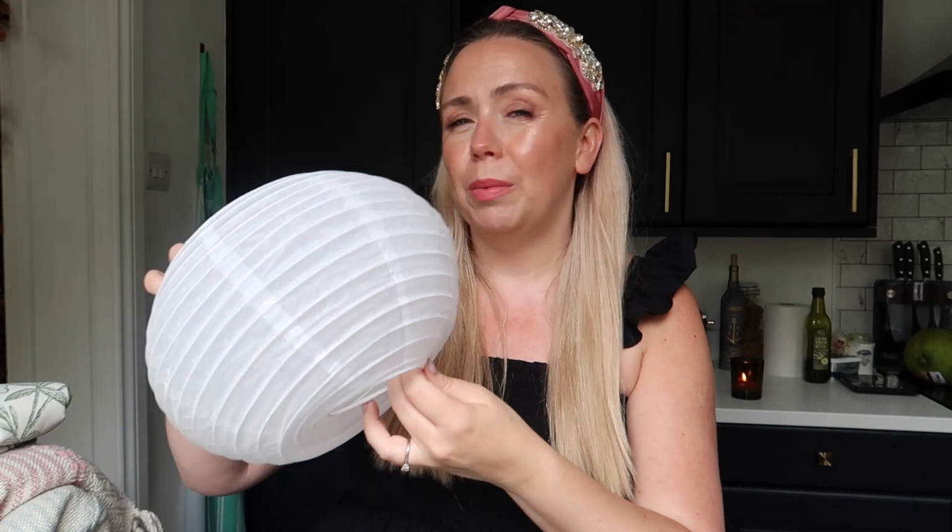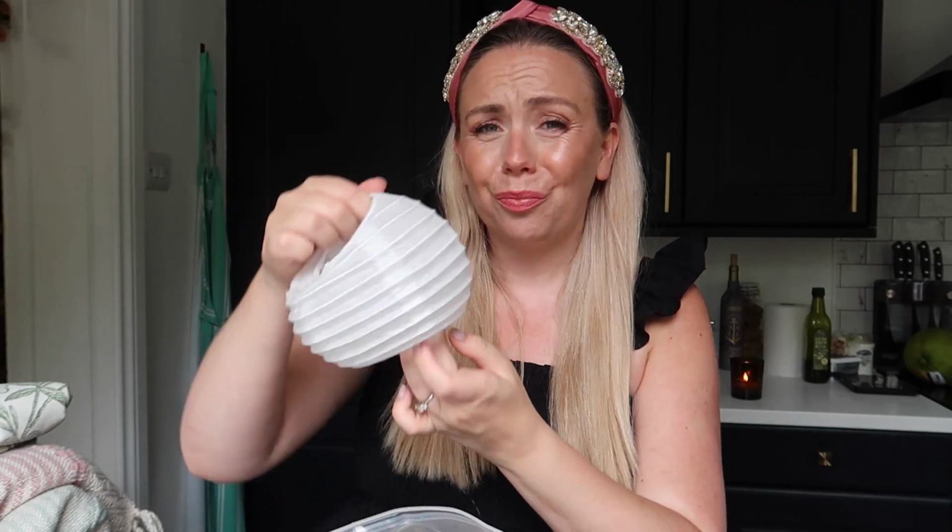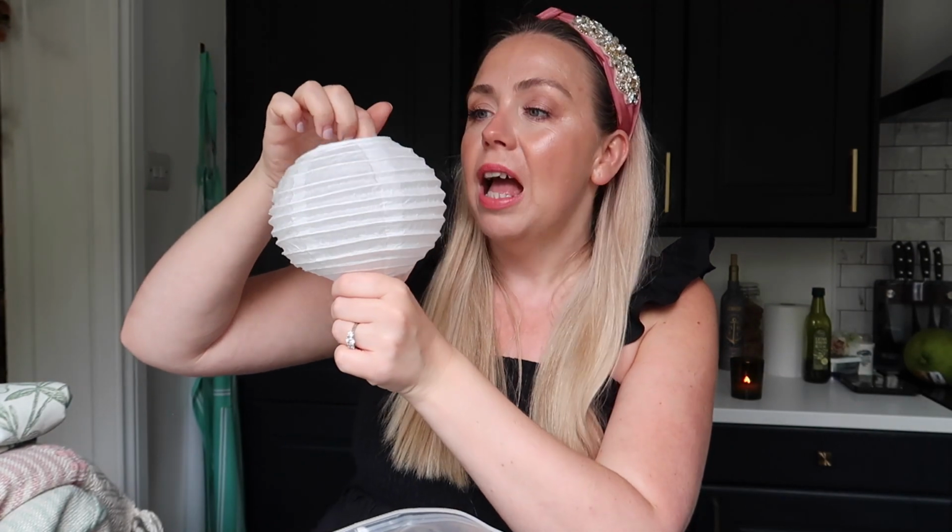So they range from quite a large size to, I would probably say this is one of the medium ones, and they also had some really small ones as well. Let me see if I can find one to show you. So these little dinky ones, and I basically alternated them in that way. They come with clips, so I clipped them all around the apple tree, and I started off with my large one and worked my way down to the small one, and then I'd start with the large one again.